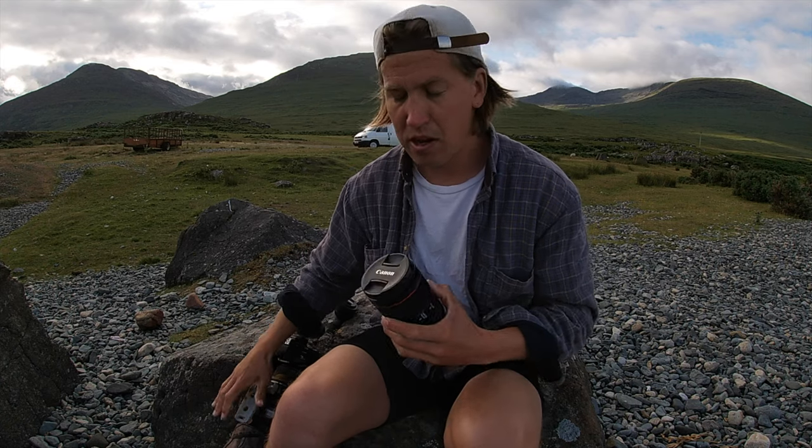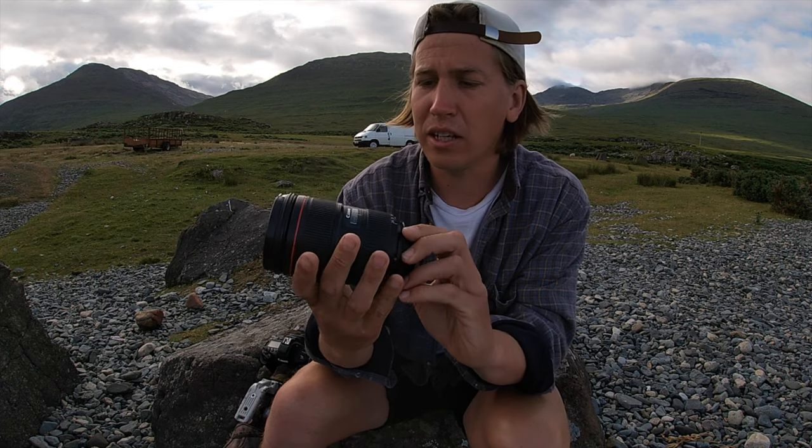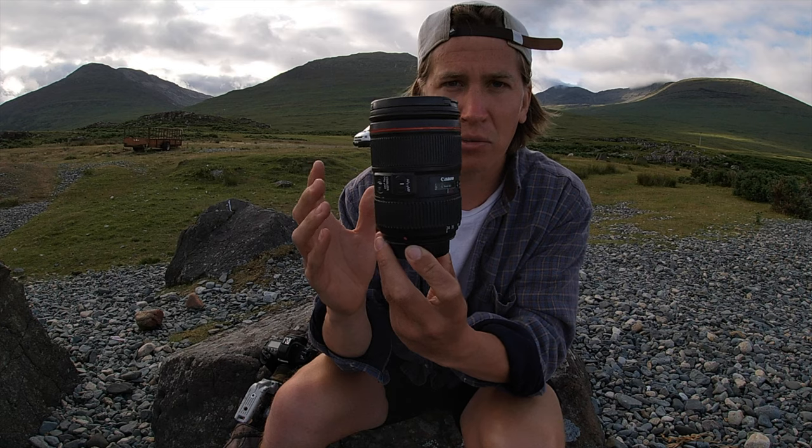And then the other lenses that I'm going to be using, my wide angle. So this is the 24-105, the Mark II version, for anybody interested in gear. I've got an idea for what I want to do with this lens today, so that's why this one's coming in a bag.